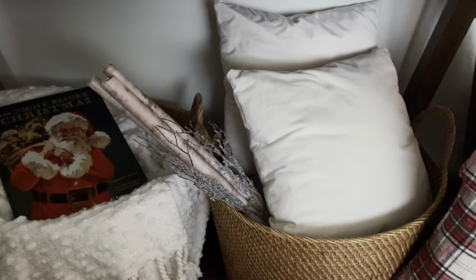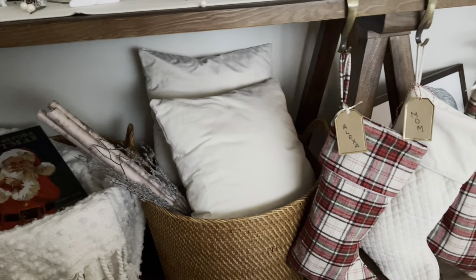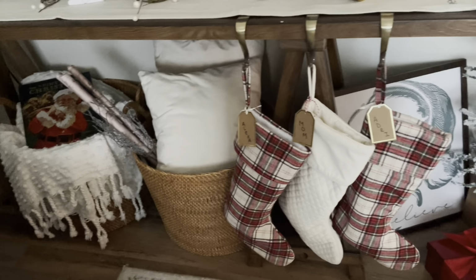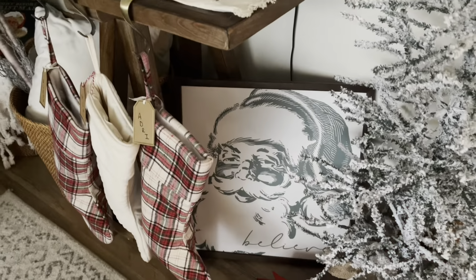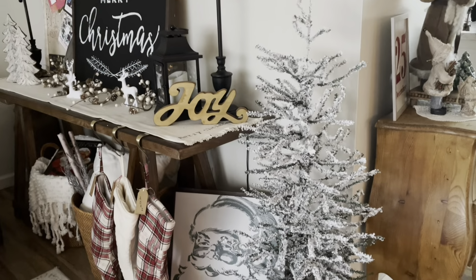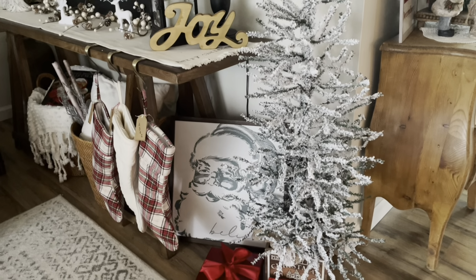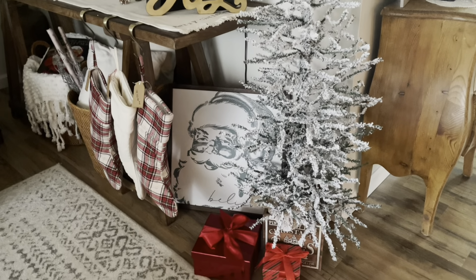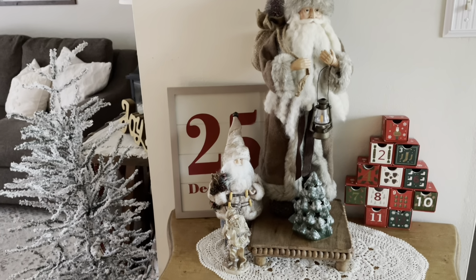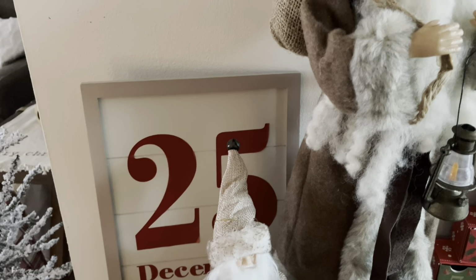And then underneath, I just have my baskets with pillows and blanket and my little Christmas book and my stockings. And one of my favorite Christmas pictures is this Santa that I bought off of Kirkland on a clearance sometime in July, maybe two summers ago. And then that flock tree was last year from Walmart. And I love the way that little corner came out.